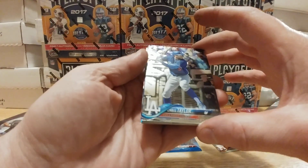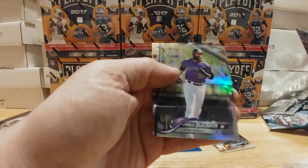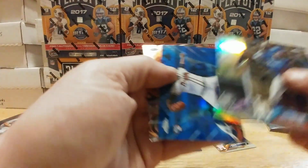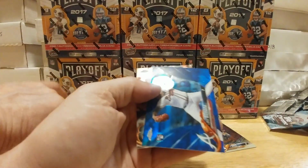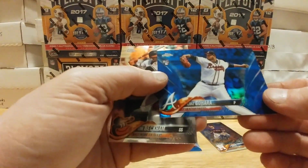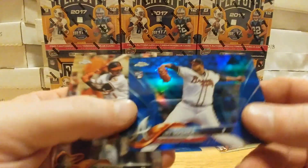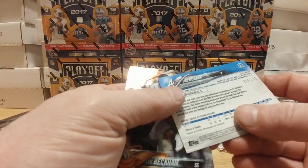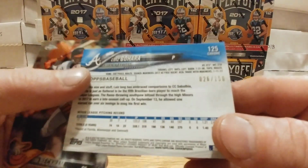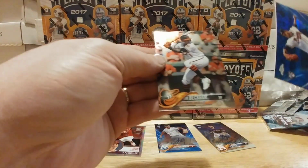What do we have here? Chris Taylor. A Charlie Blackmon refractor. Ooh, and a blue refractor here. Who is this? Luis Gohara, rookie. That's got to be numbered, huh? That blue just looks pretty as hell. 26 out of 150. Tim Beckham.